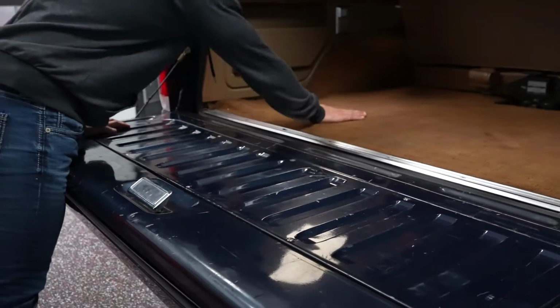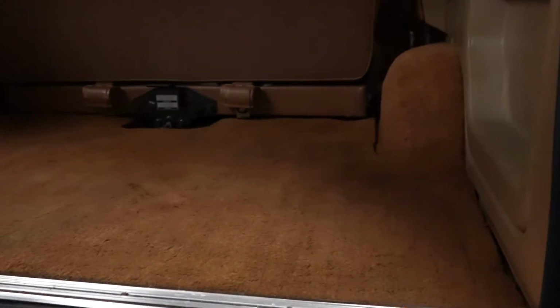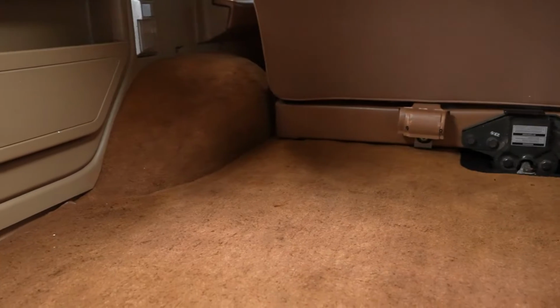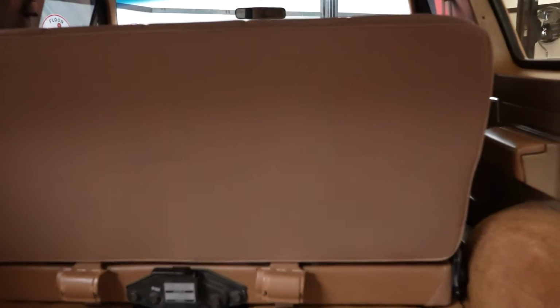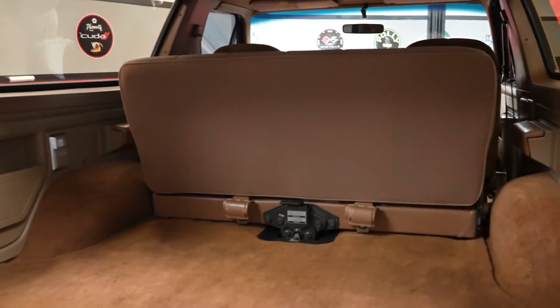Carpeting, once again, original, in pretty good shape in my opinion. A couple little stains back there, but nothing too heavy or drastic. It's not torn, it's not worn out. The seat back, you can see, in nice condition there in the rear seat. Does have rear seat belts, so if you have your family or your grandchildren or whatever, you do have some seat belts back there for the youngins.